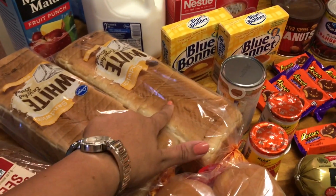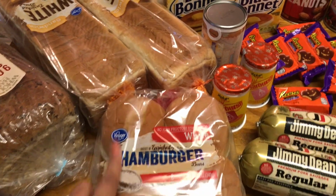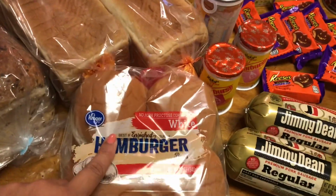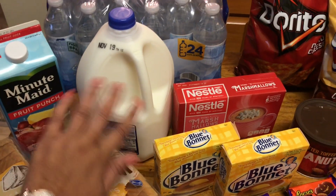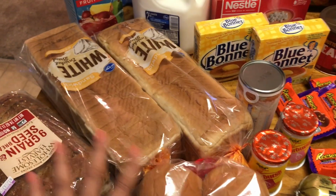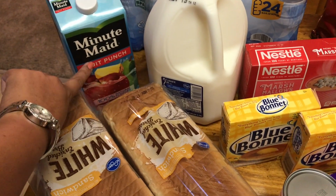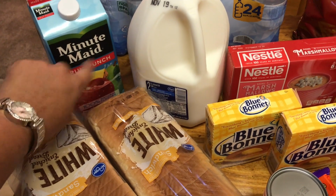These were $1.39 each. The hamburger buns I think were $1, and the milk I think these were $1.39 too. Maybe $1.39 for these. And the milk was $2.39. So that was not on sale. Those items were not on sale that I know of. This was the Minute Maid fruit punch. I believe it was $1.25 on sale.